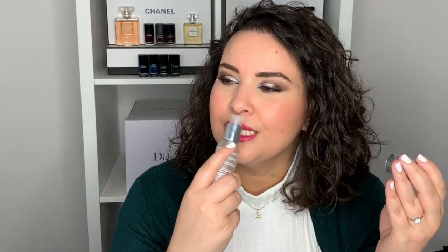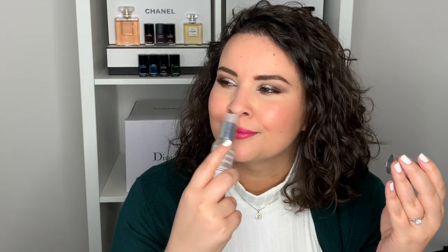This smells like aromatherapy in a bottle. There's essential oils. It smells like mint, like lemon, maybe some rosemary. I cannot describe how wonderful it smells. It smells like going into a spa, and just that wonderful aroma. It's beautiful. I highly recommend it. It's wonderful. I can't get enough of it.